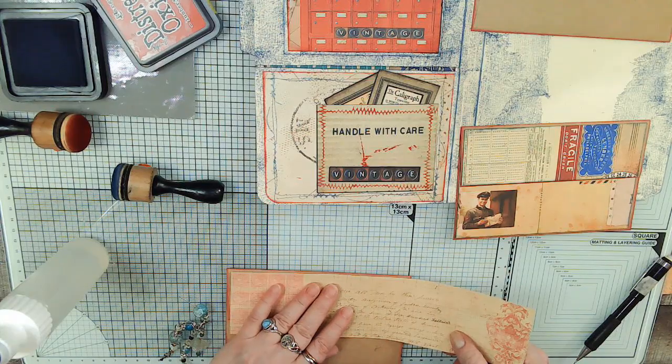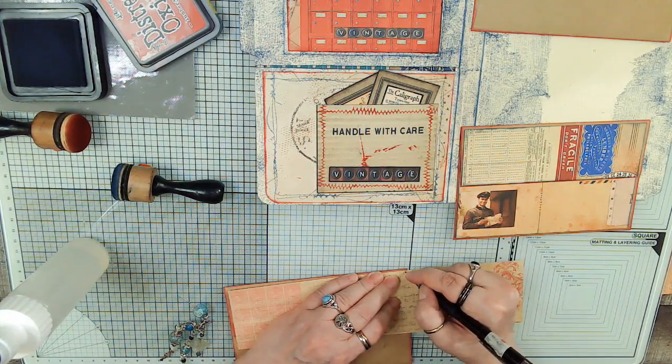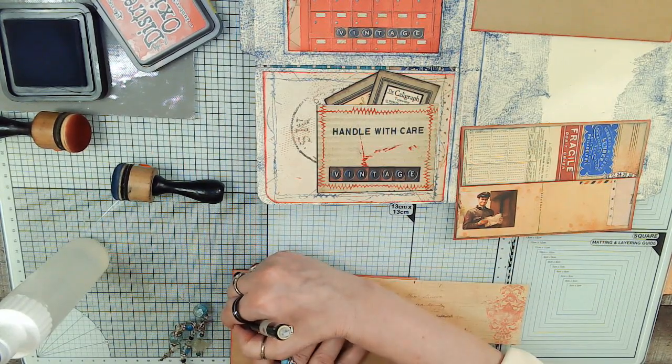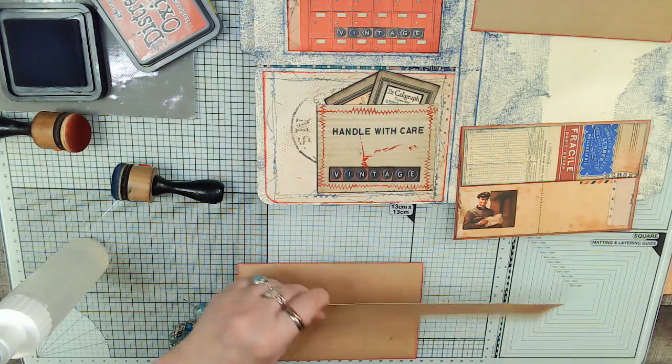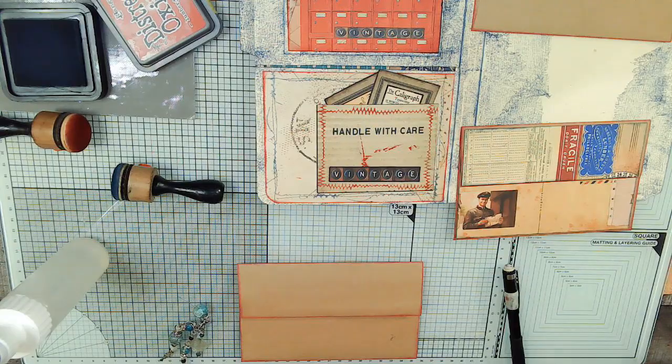And I'm making this one with this particular paper on purpose because I don't want to make it as loud as the other 2. I want to make it a little bit more mellow, just to kind of balance everything out instead of just having the whole thing scream at you.